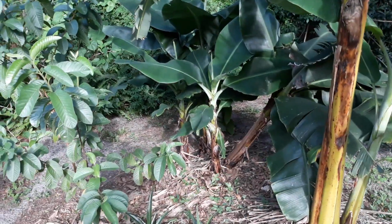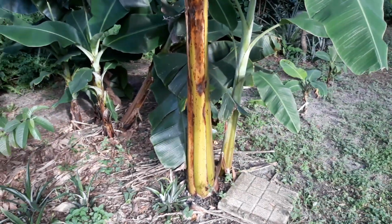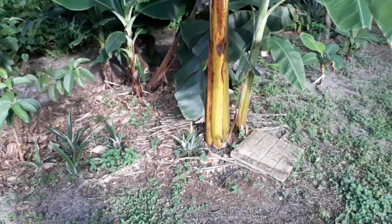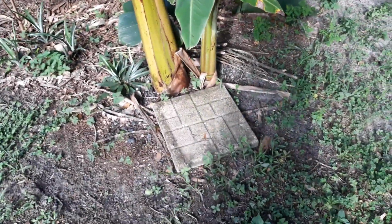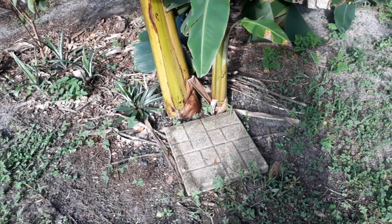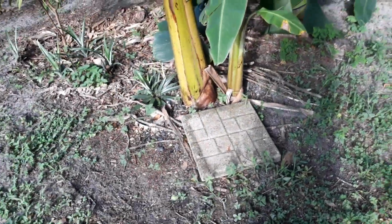Now that's not the case back here with these dwarf bananas. I kind of have them all bunched together. I didn't know much about bananas when I planted those, but they say you should spread them out because they're a hungry plant. I feed them with chicken manure, and right here where you see the stone, I want to keep the raccoons out of it. But we went fishing the other night, and we got some frozen fish, and we didn't use all that bait, so I just put them down on the ground. So we'll see if a banana tree likes fish.